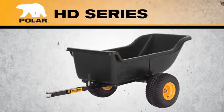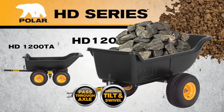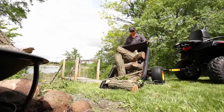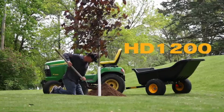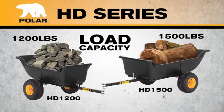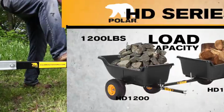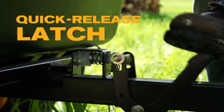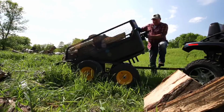The Polar HD series is the go anywhere, haul anything line of utility trailers. Whether it's feeding livestock, clearing brush and stone, or moving fence posts, the Polar heavy-duty trailers are up to the task. Available in two sizes, the 1200 and 1500 trailers are categorized by their load capacity at 1200 and 1500 pounds. The Polar original tilt and swivel frame with the quick release latch make for an easy directional dump so you can put your load right where you want it.